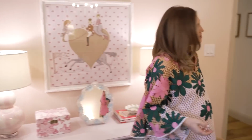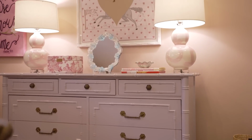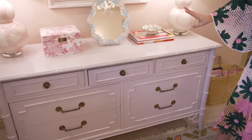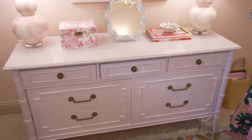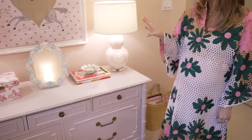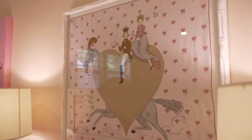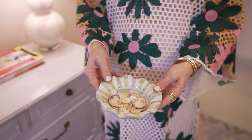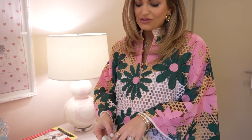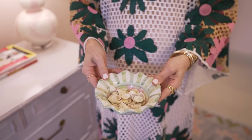And right here, this piece of custom furniture we got when we were pregnant with her, and I matched it to my wedding dress. I wanted that lavender hue, and it's been great for 7 years. Framed a scarf above it, and this is another berry bowl that we've used. This is her little seashell collection from when we go to the beach.